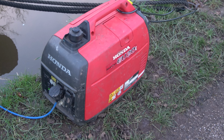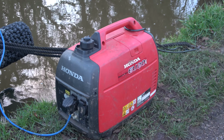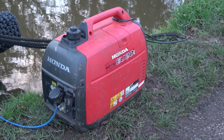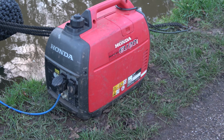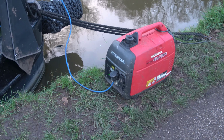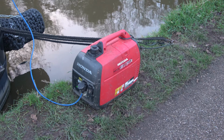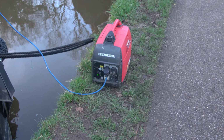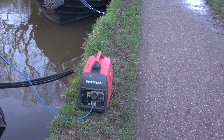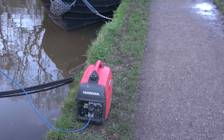There she is, all done and dusted. Clean air filter, new spark plug, new oil, fresh fuel, and she's running nice and smooth. And she's running a lot quieter than she normally runs as well. And she is under load. I've got the boat plugged in at the minute, so the battery charger's on. So she's actually running nice and quiet, considering. But yeah, previous to this I wouldn't be able to do this. It just would cut out, didn't like it, didn't enjoy it. So whatever I've done, it's worked, and it's done it no harm having a service. So one little job ticked off.